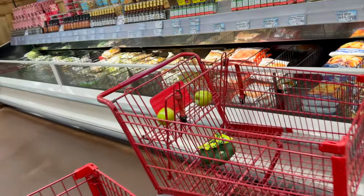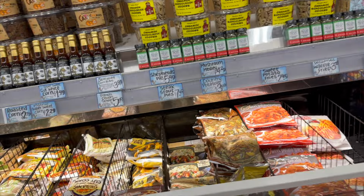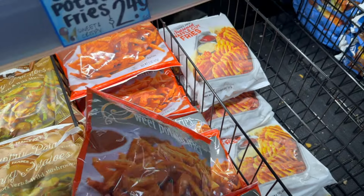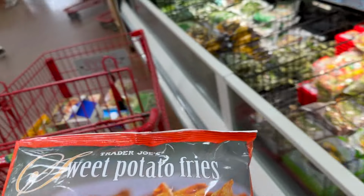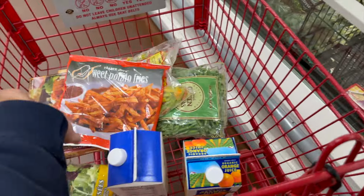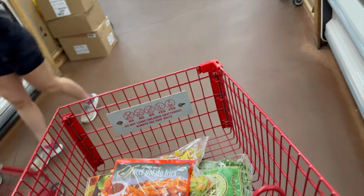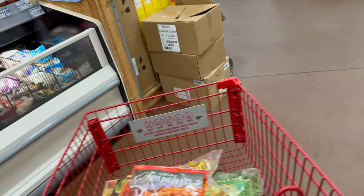Now, we've been over here before. Sweet potato fries. Let me get a pack of these. Sweet potato fries, because I could eat that with the salmon burger. Or salmon, however you pronounce it.